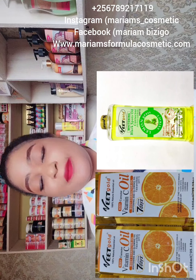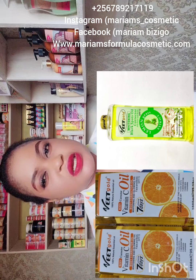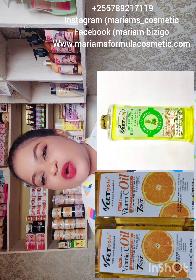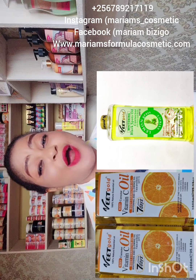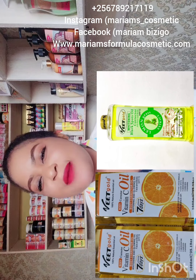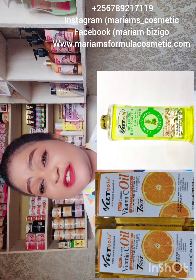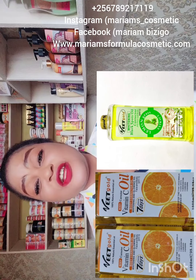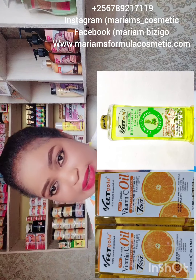Now, the lemongrass Veetgold oil is so good. It is good at fading stretch marks. These are genuine reviews. The lemongrass Veetgold oil is good at fading stretch marks. It is going to fade your stretch marks and you will see them blending into your skin.